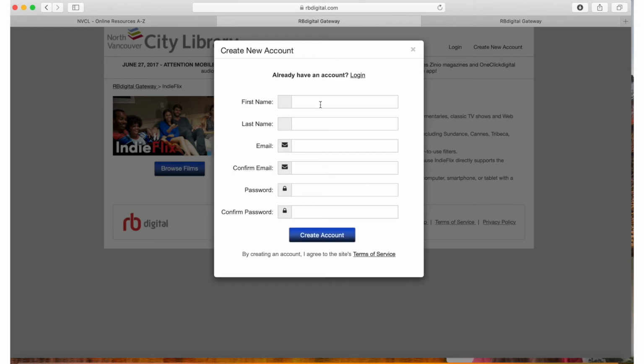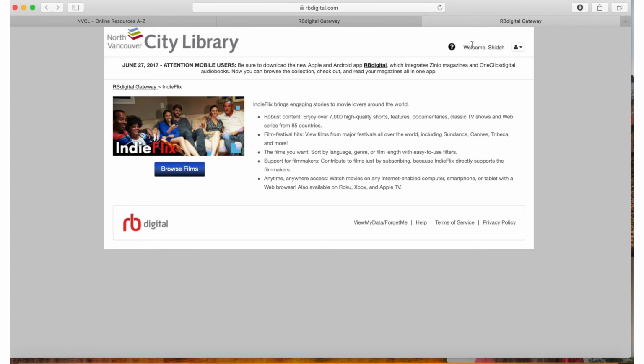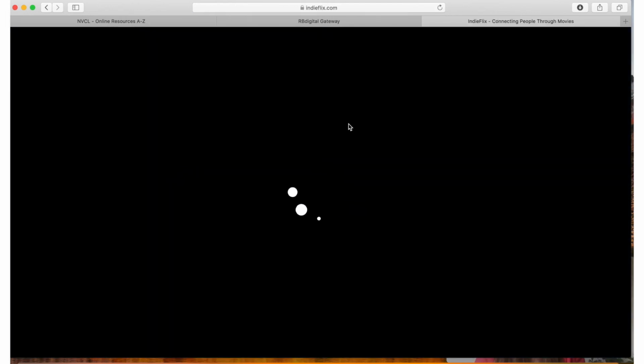And here you're asked to enter your first name, last name, your email address, confirm the email address, create a password, and confirm the password. Then click on Create Account. You'll be prompted to this page where you can see that it says welcome with your name. And then go to Browse Films, and there you go.